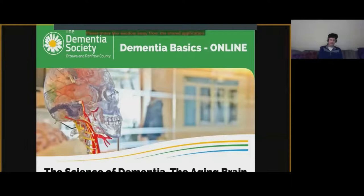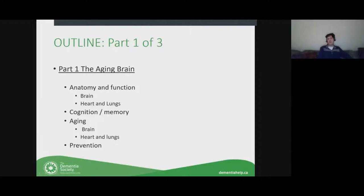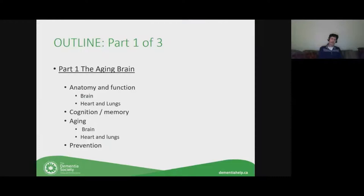The aging brain. Now, of course, all of us are aging. And it's normal to get older, of course. And yet it gives many challenges, including with the brain, in that we can experience memory loss as we get older. That can be scary. It can also be frustrating or embarrassing. We'll talk a little bit about that tonight.